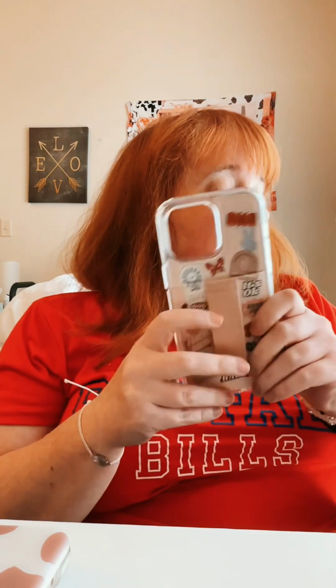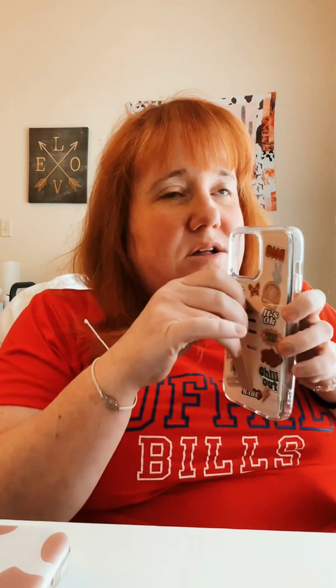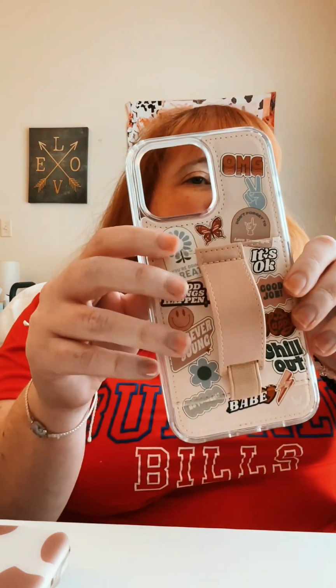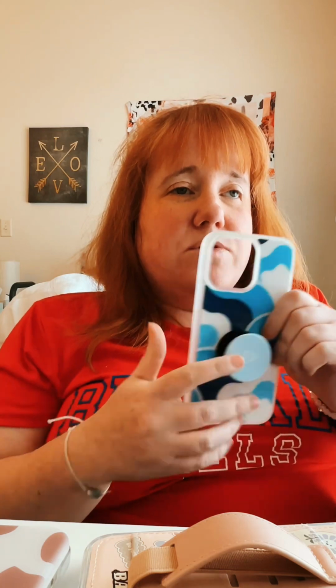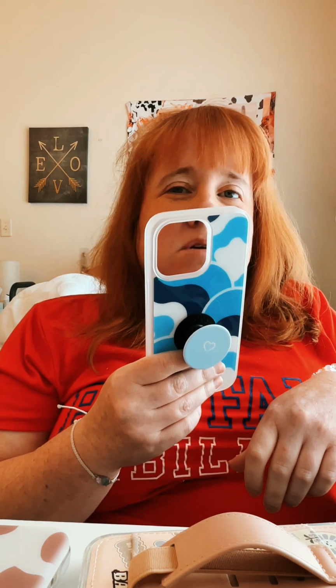Okay, this is my wallet one. It's got a wallet holder and then a loop. I like this one the best. I love loopies, but I love this one the best. And then it's got all these little sayings on it and little pictures. Then we have this one from Five Below, and I got the pop socket on Amazon. Very cute.